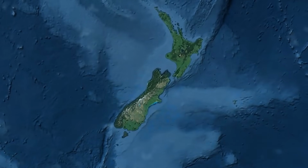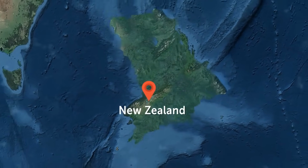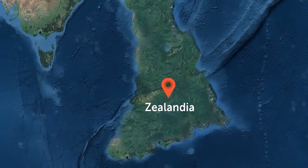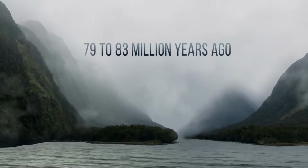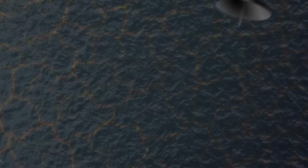Another theory out there is that New Zealand was the tip of a lost subcontinent, even bigger than Icelandia, called Zealandia. Studies show that it separated from the supercontinent Gondwana between 79 to 83 million years ago. Scientists claim that it's the thinnest and youngest continent discovered underwater.